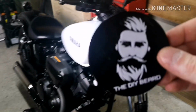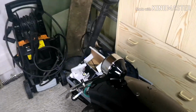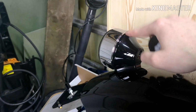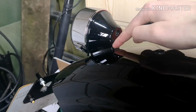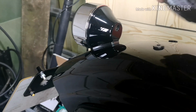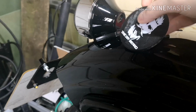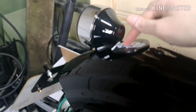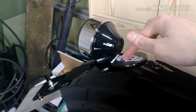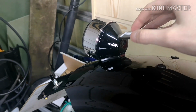So this is a 3D printed version of the DIY beard. The reason that I asked for that is, for those that own a Bolt, you know when you take this rear tail light off, which is what I want to get rid of next, there is a hole that is left in your rear mudguard. So I've asked him to produce me this so that I can place it on top, if my camera will focus, and cover the hole.